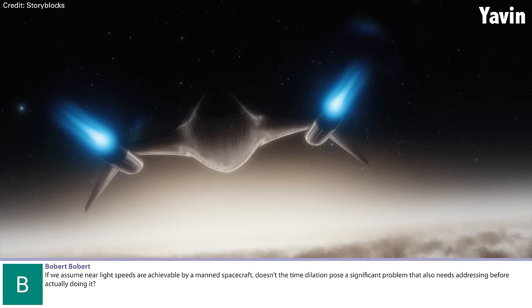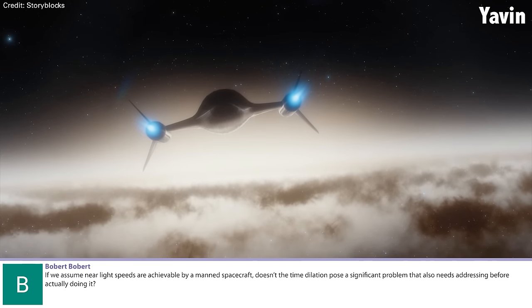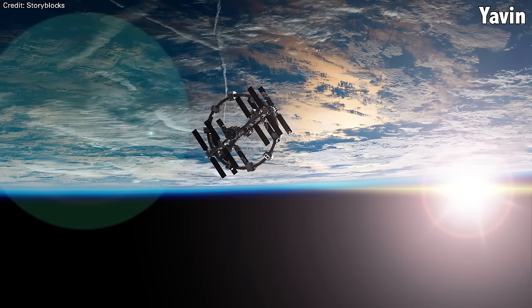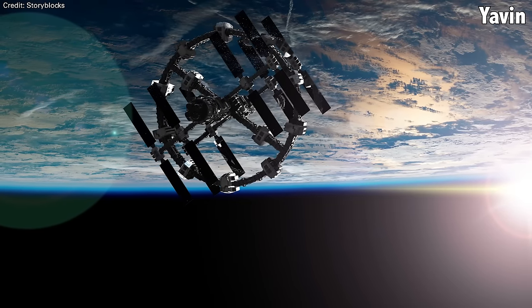Bobbert, if we assume near light speeds are achievable by manned spacecraft, doesn't the time dilation pose a significant problem that needs addressing before actually doing it? Yeah, if you're going to hop into a spacecraft and you're going to go close to the speed of light, then you are going to experience a different amount of time than the people that you leave behind on Earth. How much time differential you get depends on the speed that you're going. So if you hopped in a spaceship and you went in one direction and you started accelerating at 1G, you could do that for years and years and years and years.